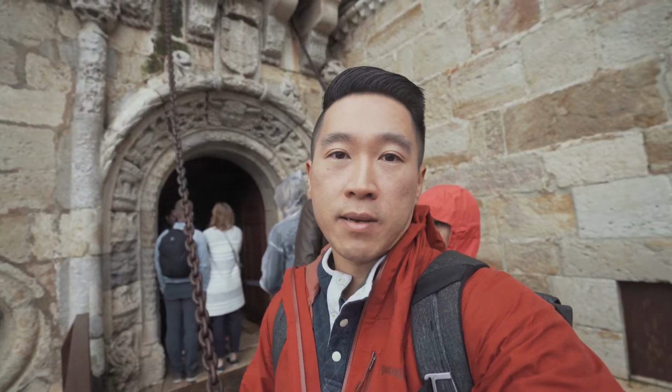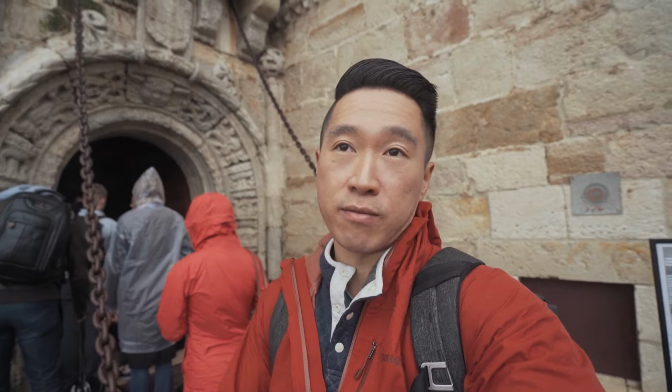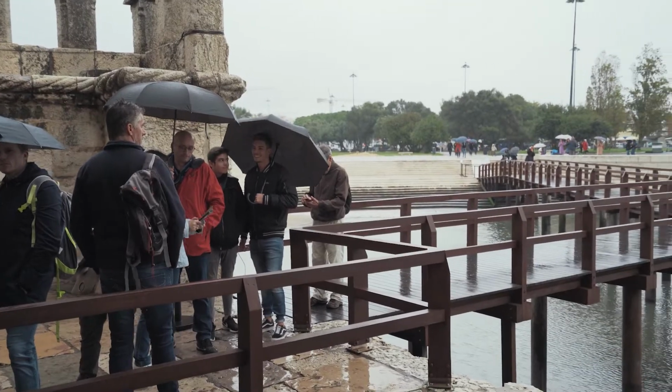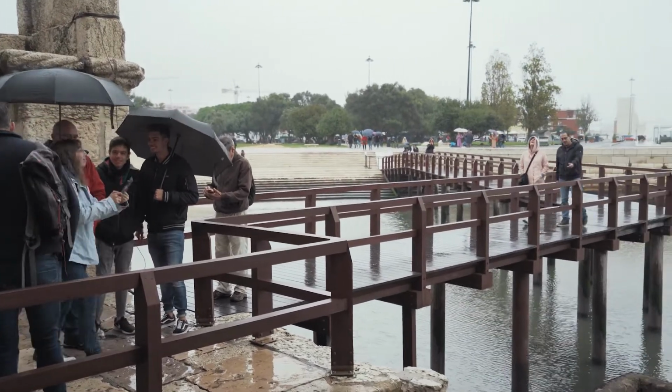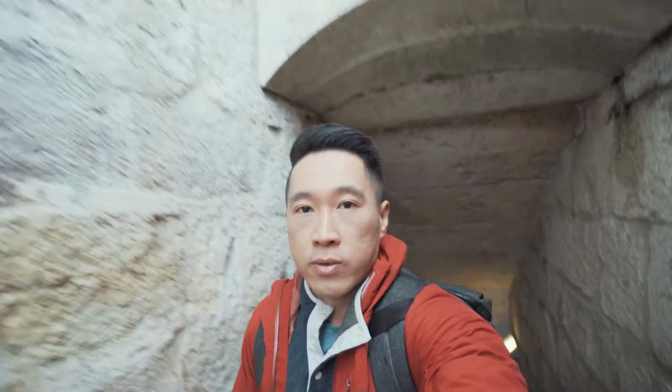Only 120 people can enter the tower at any time, and it's access controlled, so that's why it forms a line outside. In the summer, in the high season, this line could be an hour long or more. So we're pretty lucky here. As you can see, it's a rainy day, so there's not that many people. It's €6 each for an entrance fee here, and sometimes their credit card machine is not working, so make sure you have cash.